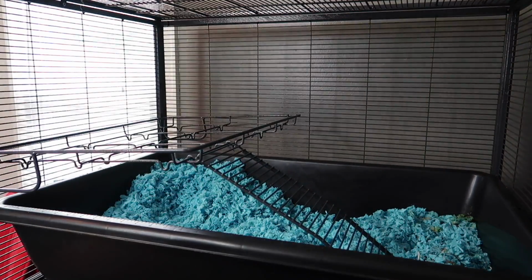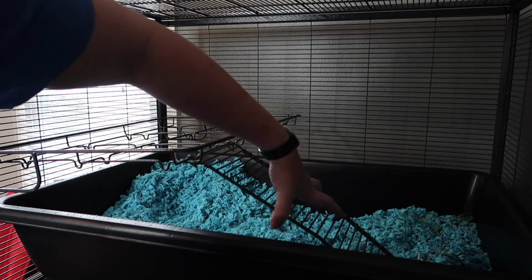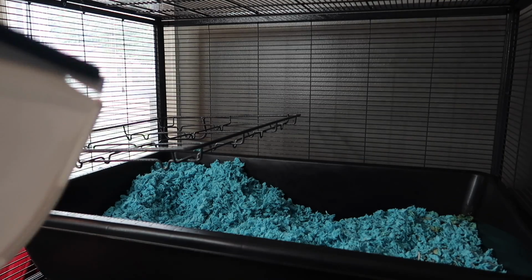So I just cleaned off the tray for the second level. I just used hot water this time. Sometimes I also do use vinegar and water, but for this time I just used some hot water. So now that the second level is all clean, it is time to take care of all of this mess. So for this, I just used a dustpan and a trash bag, and I'm just gonna take off this ramp to make it a little bit easier. And now it's time to remove all the bedding.